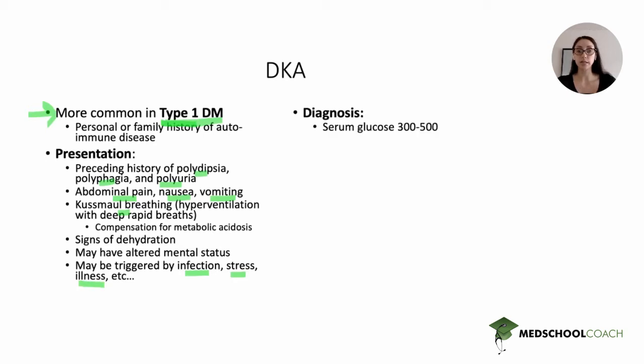In terms of diagnosis, the serum glucose is typically in the 300 to 500 range. So it doesn't have to be that high. This is elevated, but it's not as high as you would see in HHS, for example. The bicarbonate is going to be less than 18, right? So we're going to see evidence of a metabolic acidosis. And classically, it's going to be an anion gap acidosis, right? So this is the D in your MUDPILES. The D is for DKA.